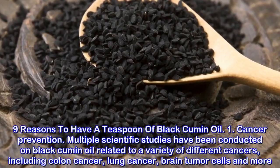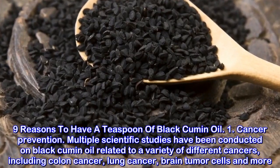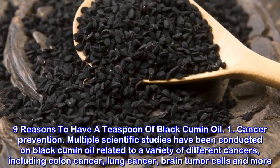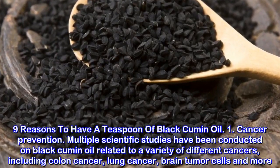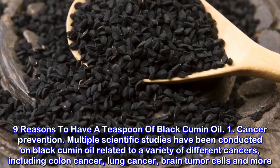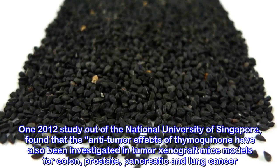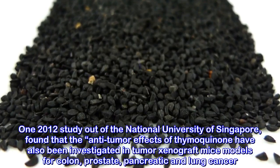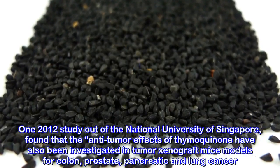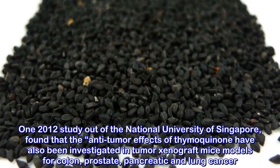1. Cancer prevention. Multiple scientific studies have been conducted on black cumin oil related to a variety of different cancers, including colon cancer, lung cancer, brain tumor cells, and more. One 2012 study out of the National University of Singapore found that the anti-tumor effects of thymoquinone have also been investigated in tumor xenograft mice models for colon, prostate, pancreatic, and lung cancer.